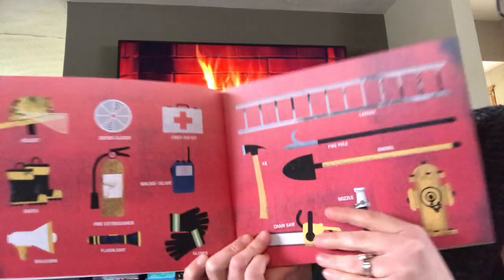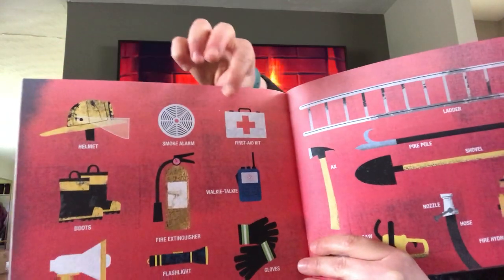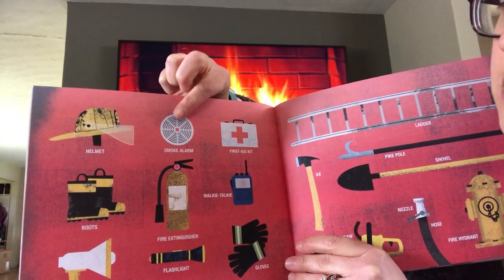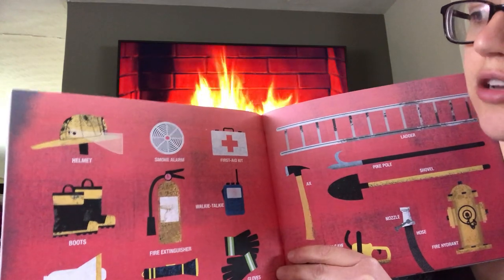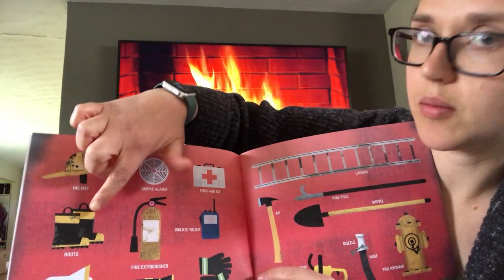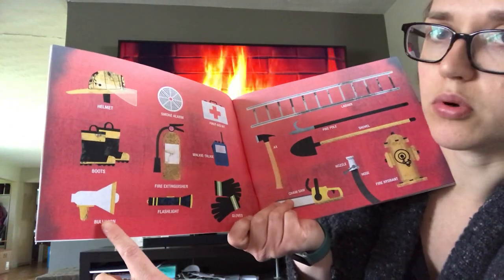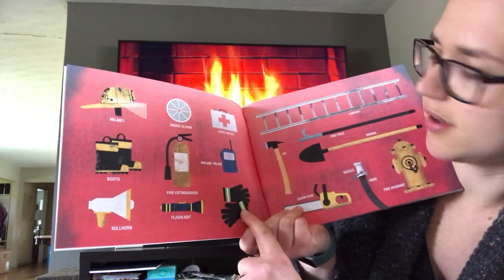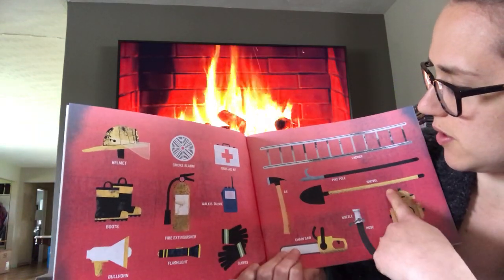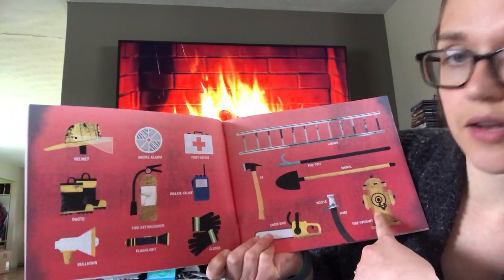So, here are the names of some of the firefighters' most important tools. Their helmet, smoke alarms, and these are things that we have in our house. And firefighters make special care to make sure that we have them and that they're working. First aid kits, boots, fire extinguishers, walkie-talkies, a bullhorn, flashlight, gloves, a ladder, it's very important, a pike pole, a shovel, an axe, a chainsaw, a nozzle on a hose, and a fire hydrant.